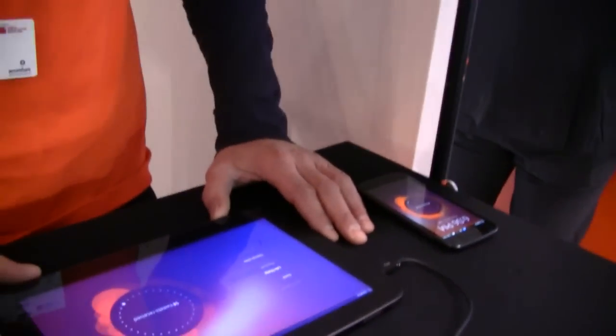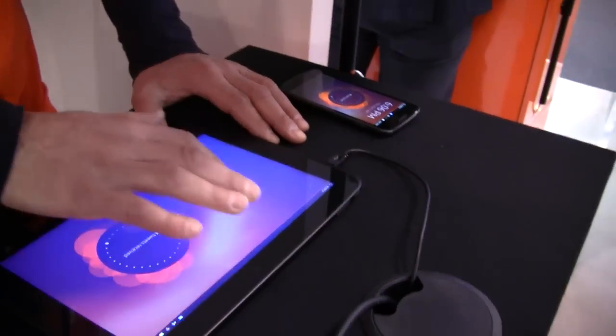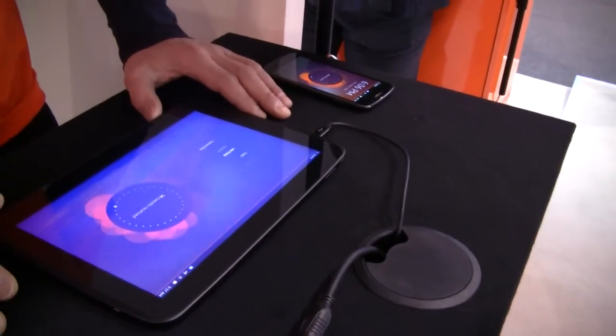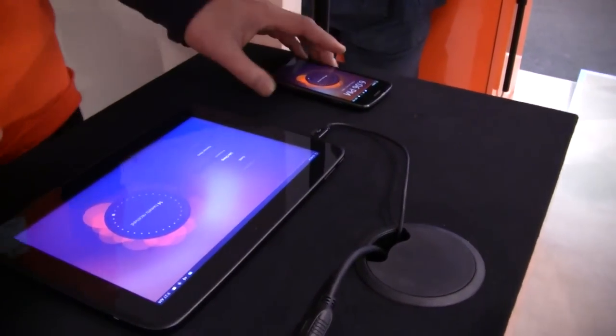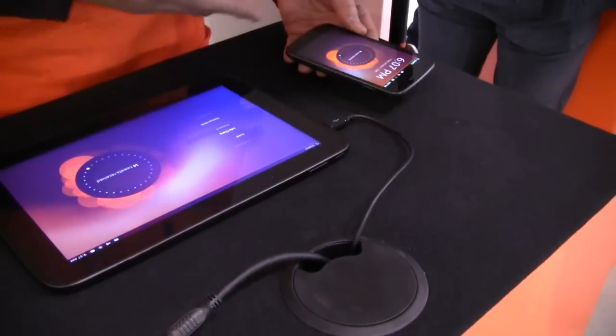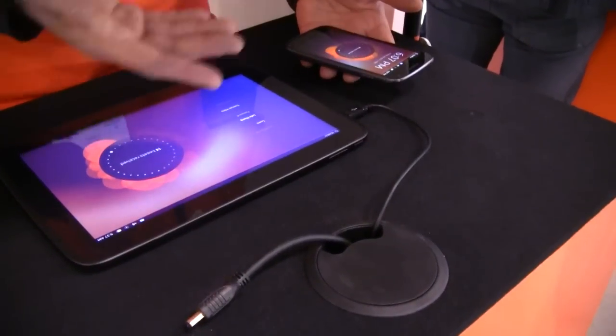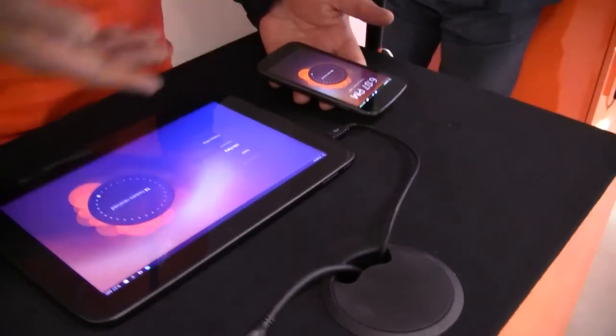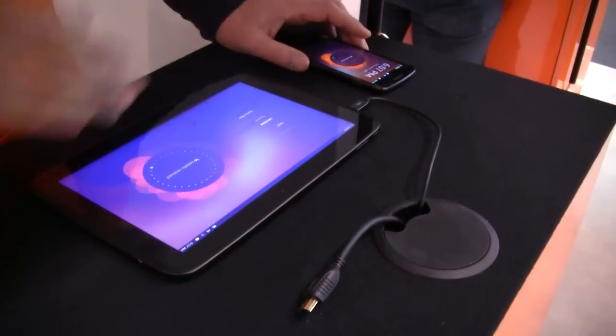First question. You can switch between your users, for example, on a tablet. Do you have the same option on a phone? Not by default, but we can enable it. It's the same stack of code. We think a phone is a personal device, so it's going to be locked to one user. But if somebody wishes to enable the multi-user experience on the phone, we'll be able to do that. Very easy. It's the same code essentially.